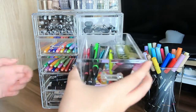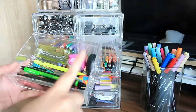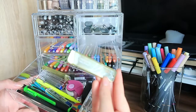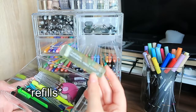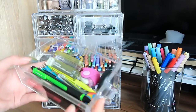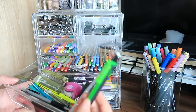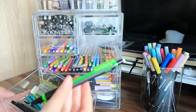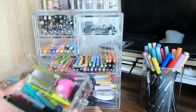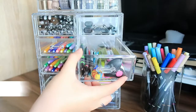In this one, I have all of my mechanical pencils, as well as erasers and some refills for the mechanical pencils. I have been using some of those for years, and I have multiple different brands. I just found them in random stores and just accumulated a bunch of those over the years.